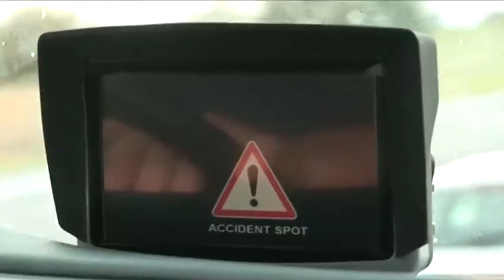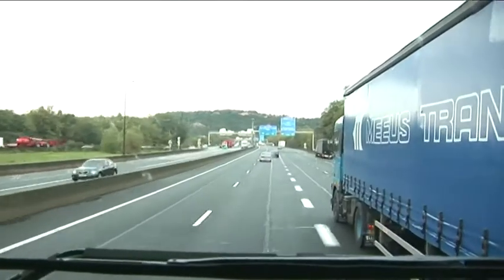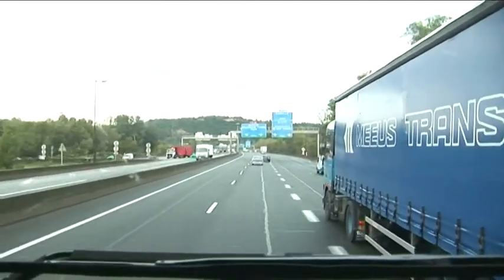Special attention is required by the driver at accident spots. An accident spot is an area where, previously, several accidents have occurred. A message informing the driver will be activated, allowing increased awareness at these spots.